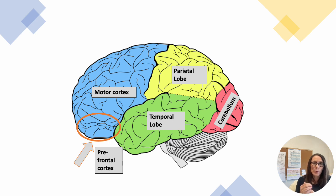And then you have the temporal lobe, which is right above your ear. And the temporal lobe is responsible for understanding language and understanding emotions. So again, emotions emerge in the limbic system, but we interpret them, put language to them, and understand them in our parietal lobe, as well as in the frontal cortex, prefrontal cortex. But it also coordinates with the hippocampus for memory.